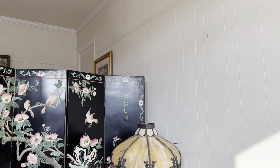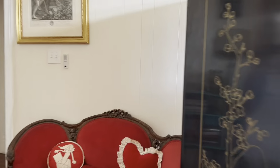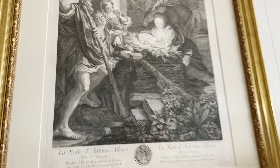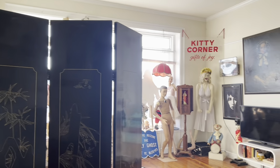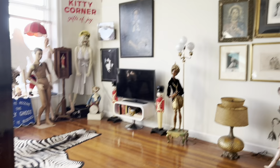All right, well, I actually think I'm gonna take a break from showing you guys around and pick this up on another day. Oh, this etching, that's so pretty. All right, well, that's the main living room and I'll come back another day and show you guys the rest.